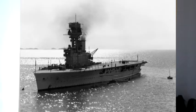Argus and many of the earliest aircraft carriers were just converted from other ships, either from ocean liners in the case of Argus, or battleships or cruisers. The first ship to be designed from the keel up as an aircraft carrier was HMS Hermes, laid down in January 1918 at Armstrong Whitworth.